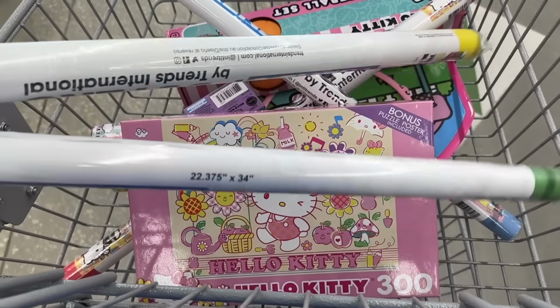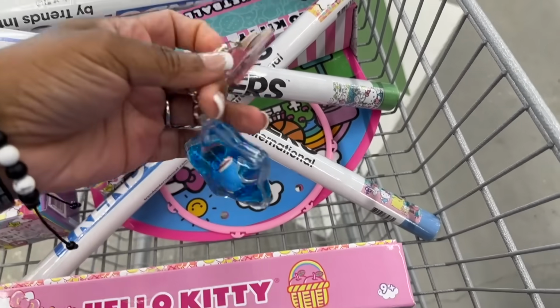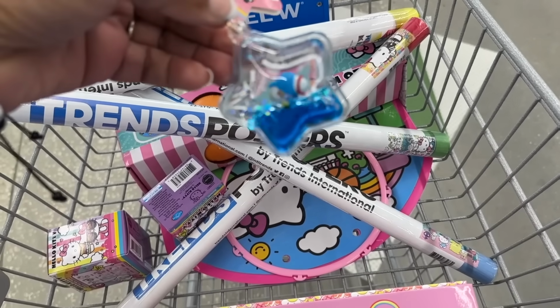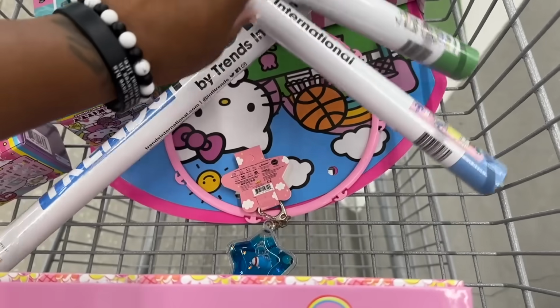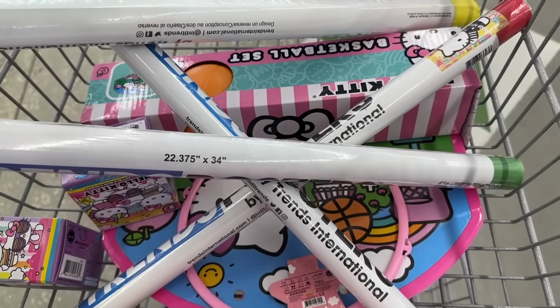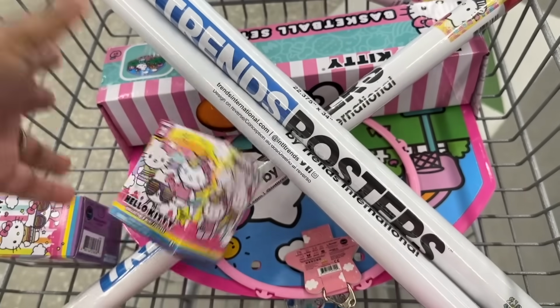Look at all this Hello Kitty stuff I done picked up. Four posters. A puzzle. This little thingy here. She just showed me this last night on TikTok. They didn't have Hello Kitty, they only had this one left. This little Hello Kitty basketball set, you know, like the boys put on their door. And then these little minifigures.